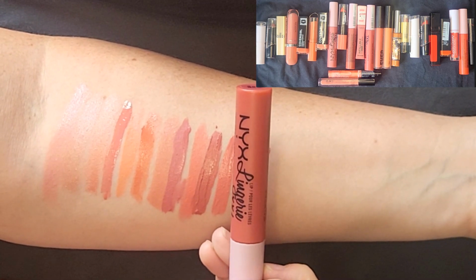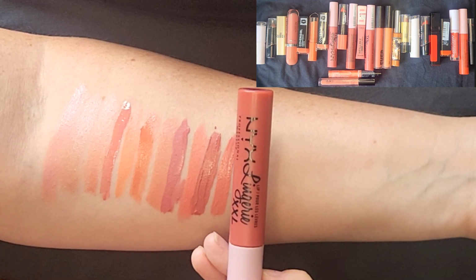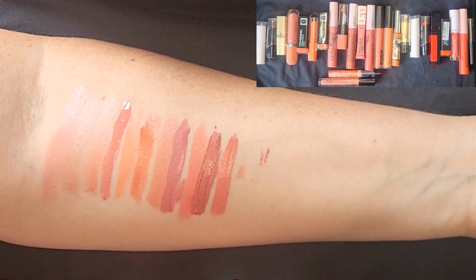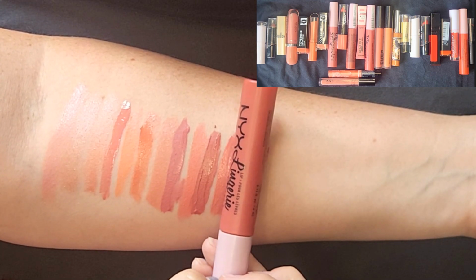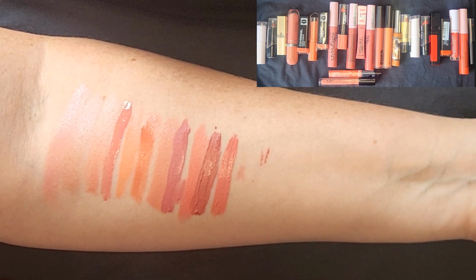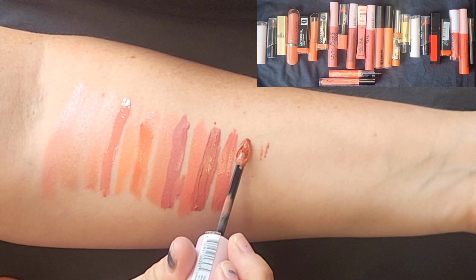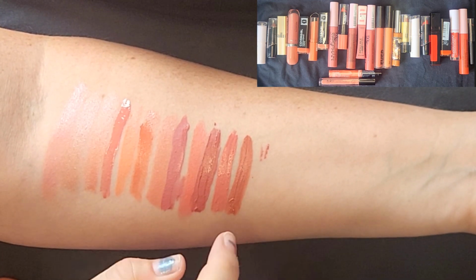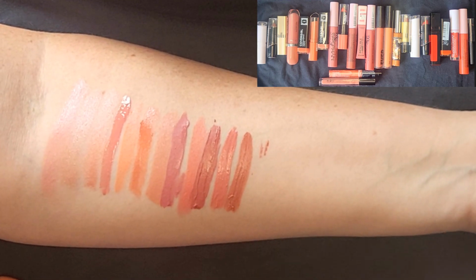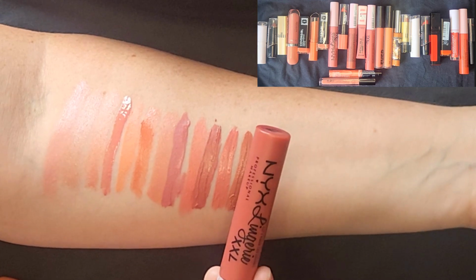Next is yet another NYX XXL lingerie liquid lipstick color. This one's called Peach Flirt, and I consider it more orange than coral, but let's see how it holds up. Look at how dark this Candela Babe one dried down. Yeah, this is much more orange than pink. I mean, it's called Peach Flirt, so it should be in the orangey category.